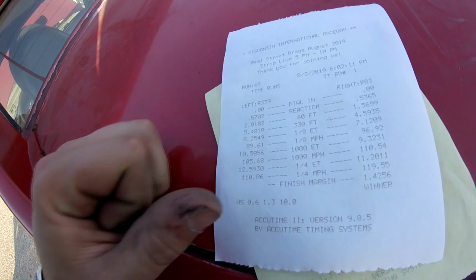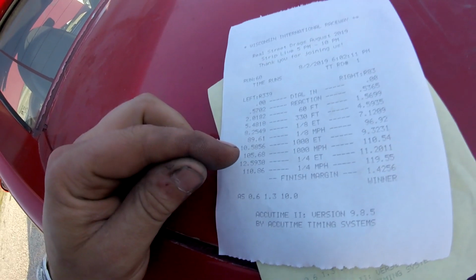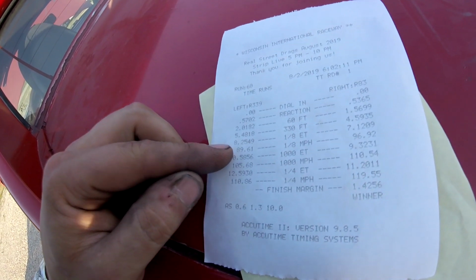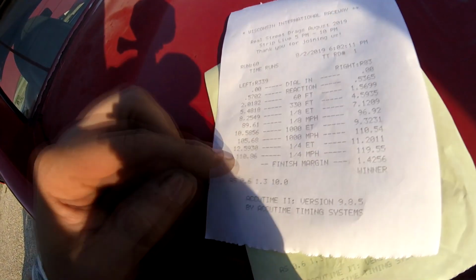So this is my pass here. It did a 2.0 60 foot, which is pretty shitty. 89 mile an hour to the 8th at 820, and then on the quarter 12.5 at 110, almost 111, and I think I might have lifted early, so I'm gonna give it the beans this next one.